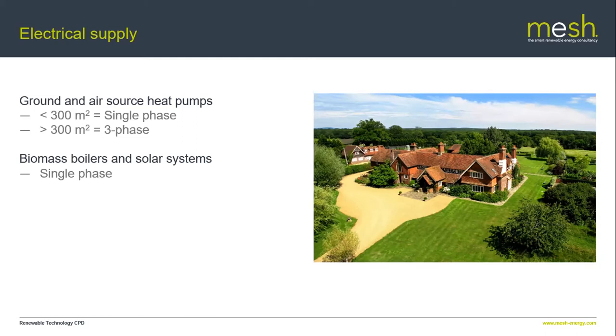Now, these are very, very approximate numbers, and they do vary from site to site, and depending upon the type of other equipment that you've got in the house. So for example, if you cook on electric, if you've got electric showers, if you've got electric vehicle car chargers, all those kind of things, then you might need a three-phase supply sooner than 300 square meters. Equally, if you've got a very well insulated house, but your cooking is predominantly on natural gas and you've not got electric showers, then it may well be that you can go significantly above 300 square meters and get away with a single phase supply.